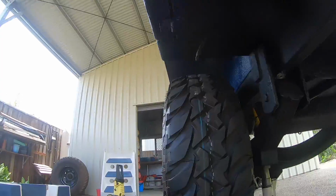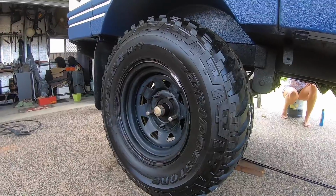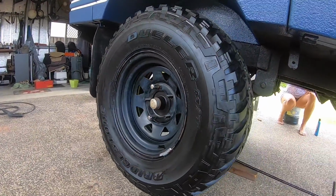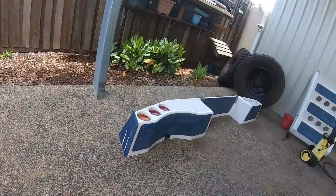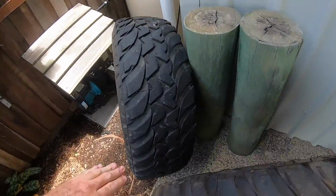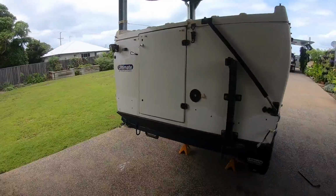New tyres. So 2 new tyres, 285/75R16 Land Cruiser stud pattern. So yeah, as I say, 2 new tyres on it, and the spare wheel, I'll show you the spare wheel. This one over here. Still probably got, I don't know, 5,000 Ks or so on it, and the boss is still hand polishing.